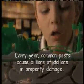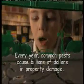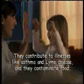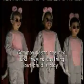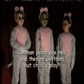The ants go marching two by two, hurrah, hurrah. The ants go marching two by two, hurrah. The spider went up the water spout. Down came the rain and washed the spider out. Out came the sun. Did you ever see such a thing in your life as three blind mice?